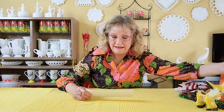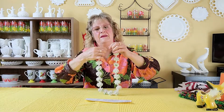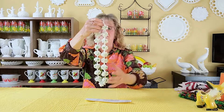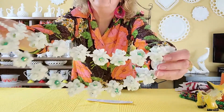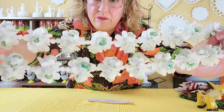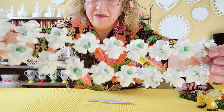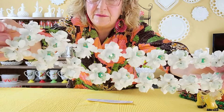Okay, then a really nice $5 for this 50s. It's marked Hong Kong, so it's 1950s. What they're calling fruit salad necklaces. Fruit salad because they're so chunky, and a lot of these fun necklaces had fruit in them too.